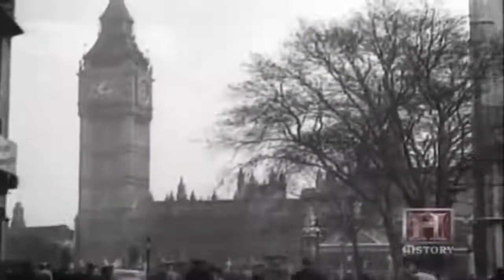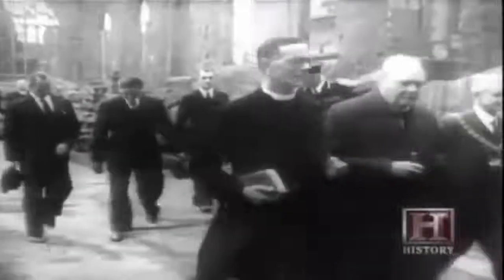Disappearing was not an option for the British government, and in particular Prime Minister Winston Churchill, who refused to leave London, worried that his absence would demoralize the British people. But where could high-level British officials take refuge as the bombs fell? The British addressed that question by building a top-secret, high-tech command bunker in the center of London.